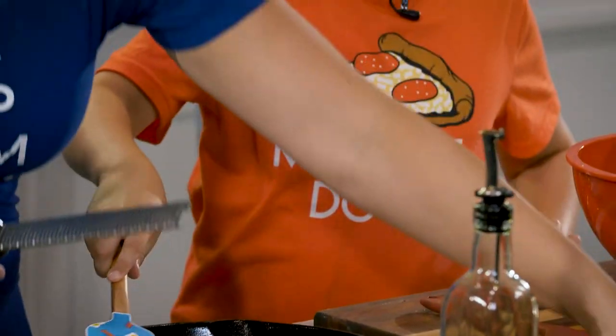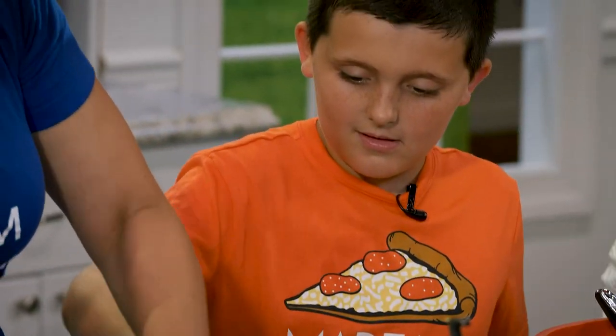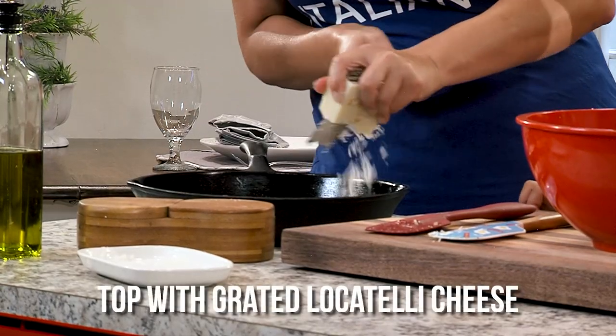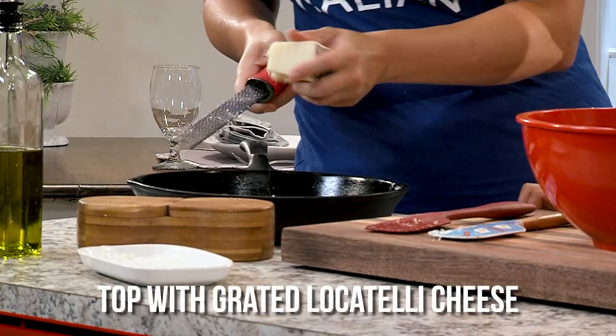I do like a lot of cheese. Some cheese on the bottom layer and then more on the top.